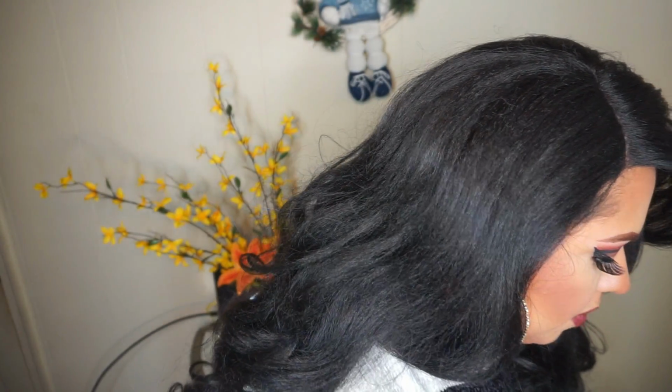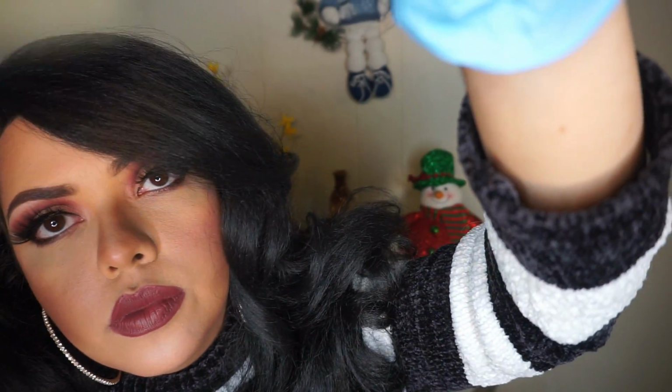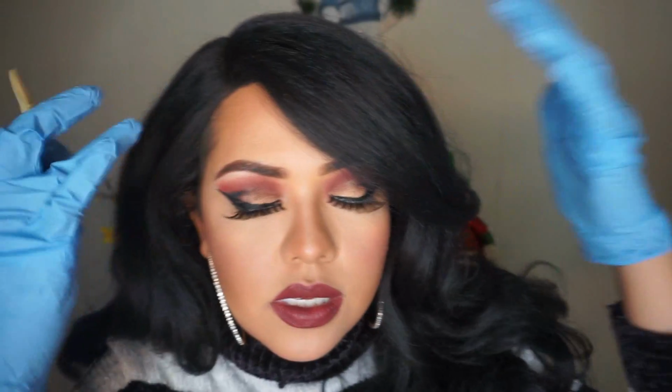Okay, now I'm going to just trim them a little bit. Like that. And then I'm just going to shave the top of it, okay? Like that. Just to shape that top arch. I don't like to pluck this because it hurts a lot. Okay. And I'm going to pluck a little bit more here.